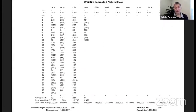Now looking at computed natural flow, the average CFS for the month of January has been about 74, which gives you 1,470 acre feet. Next slide.